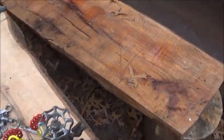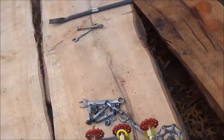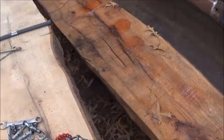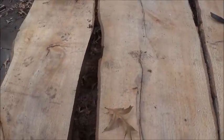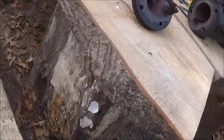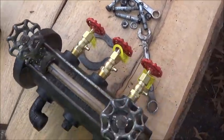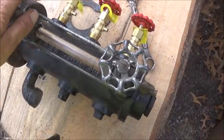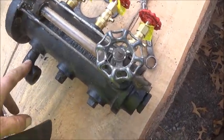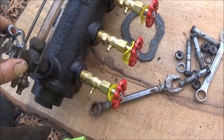Actually, this piece here I've already put some clear on, and I ran out. I just had enough to do that. I'd done that one a while back, and then I just finished sawing the rest of it and threw it up here and cut some big pieces for the legs, but it's just temporary, something for the kids to play on mainly. But anyway, we're working on this water column. This is for my boiler that I'm putting together for the steam engines.